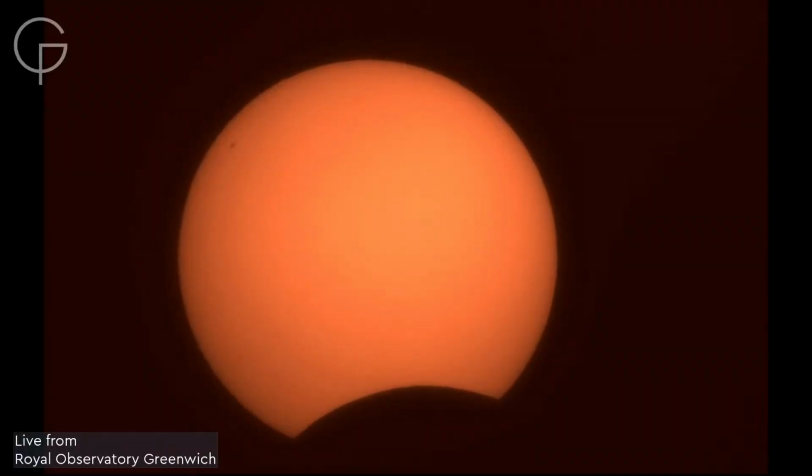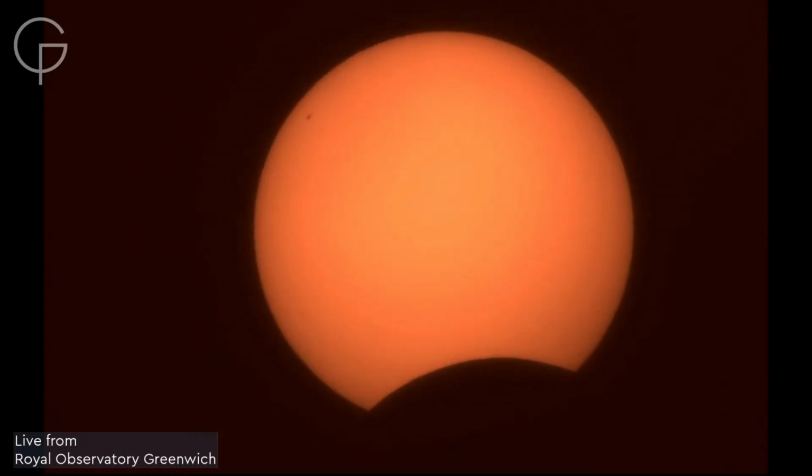We have got the entire disk of the sun. We've got a large section which has been cut out at the bottom there. That is the moon blocking some of its light. We are around about one sixth of the way through the eclipse at this point. We're moving nice and quickly through it, so we've still got a fair way to go before we reach the maximum point where 30% of the sun is going to be blocked out by the moon.